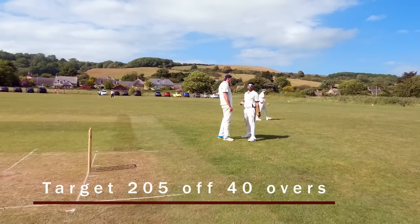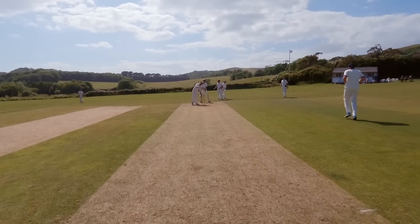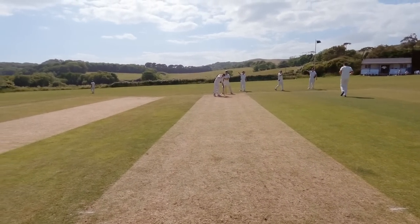But we keep going. What are you doing, Pat? Left arm round the wicket, coming through to me in the stumps. That is two.